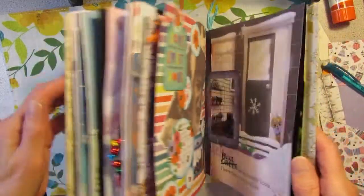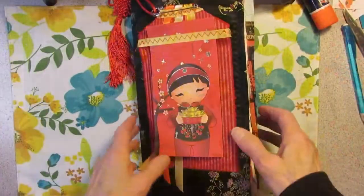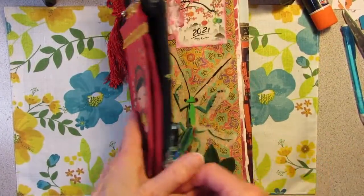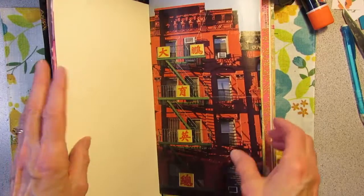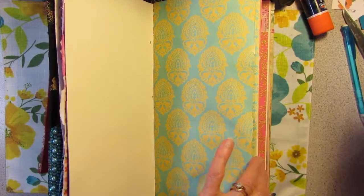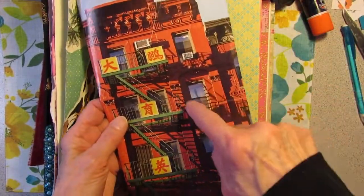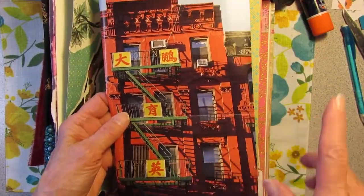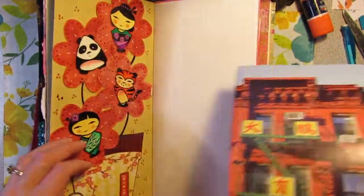But I promised a little glue book. And here she is, my little Asian themed glue book. And this has been floating around because I wanted to put this in here somewhere. What I want to do is cut out some of these windows and find some characters or some faces to put in there.